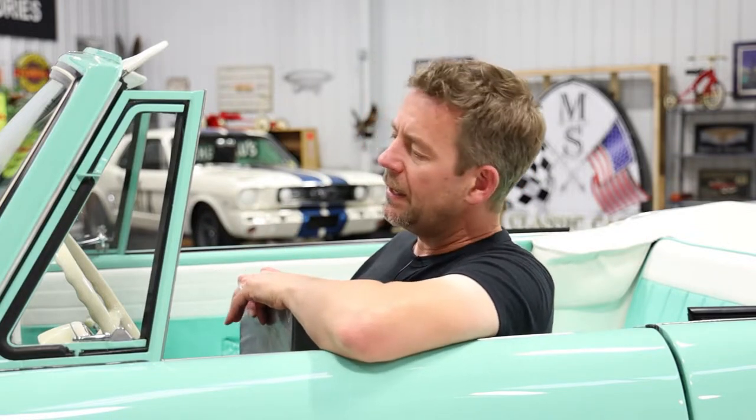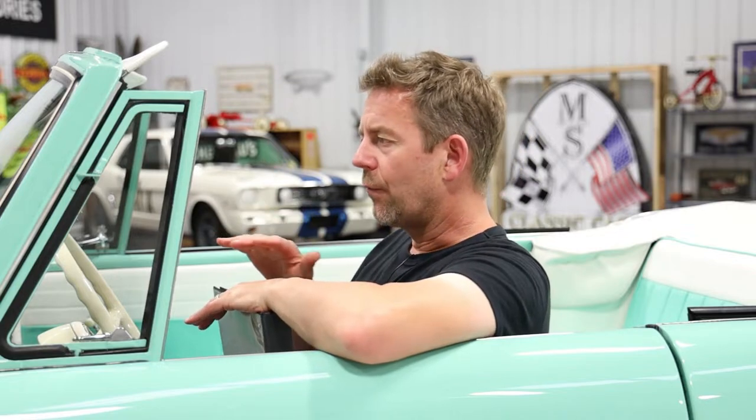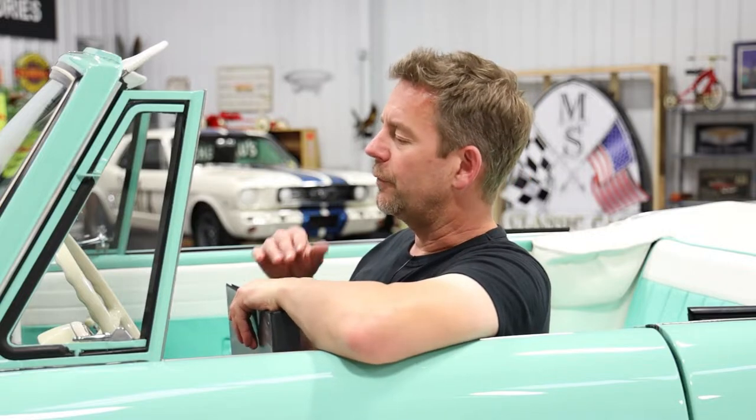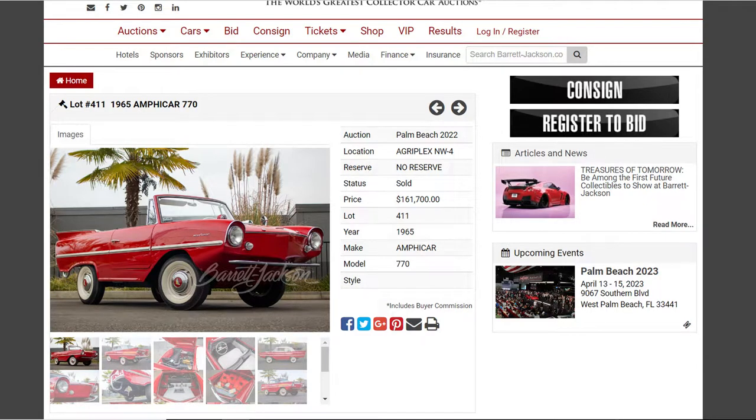Now, to tell the quick story about my discovery of an Amphicar, not too long ago, I was at a Barrett Jackson auction selling a collection in West Palm Beach, Florida. And there was one parked right across the way in the building. It was red. It was in beautiful condition. I probably spent all of an hour walking around it, checking it out, learning about it, talking to the person that had it there, and so forth. And I was absolutely blown away by how cool it was to have something back from this time frame that actually could drive on land and be used as a boat in the water. Absolutely awesome.